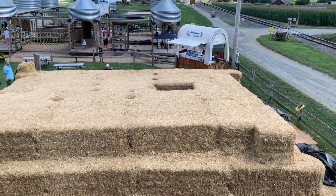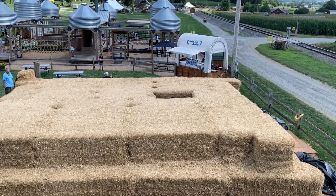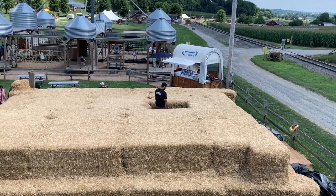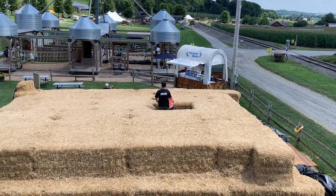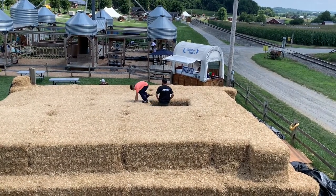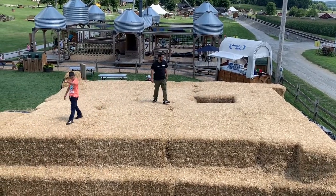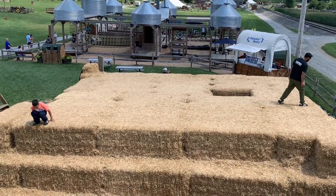There's the tunnel. The kids, if you can see that hole, I think you might be able to see a couple of heads bopping up at the top, but they climb into that hole right there. And it's a tunnel, goes through the hay. I mean, this is just the mother of all playgrounds for the children and for the adults as well.